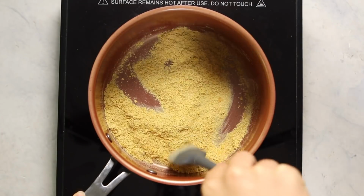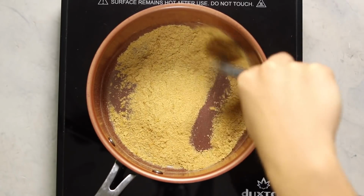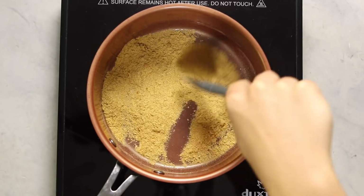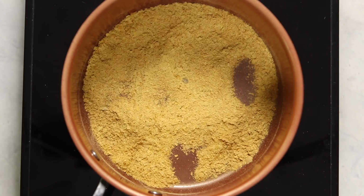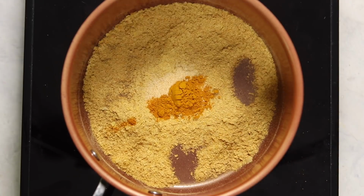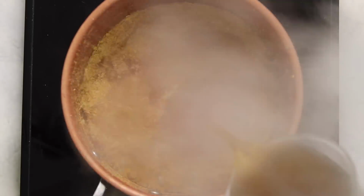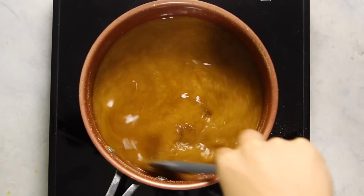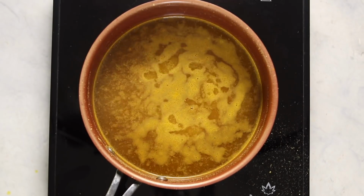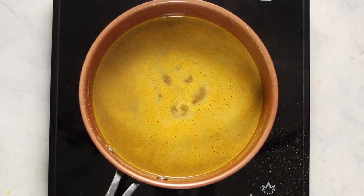But to start out, we're going to make our broth for the casserole just by toasting up some nutritional yeast in a pan. And then once it becomes nice and golden brown, we're going to add in our other spices, which includes some garlic powder, some turmeric, and some smoked paprika. Then we're going to add in our vegetable broth and stir everything together and then bring this mixture to a boil. And you want this mixture to already be at a boil when we pour it into our casserole, so that allows the rice to cook faster when it's actually in the oven.